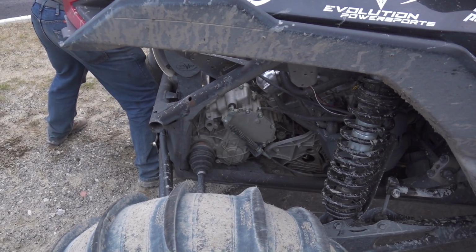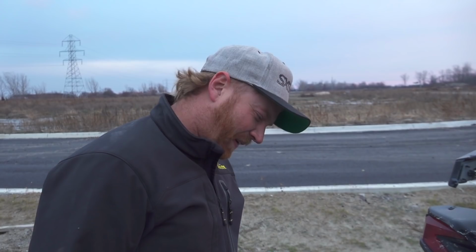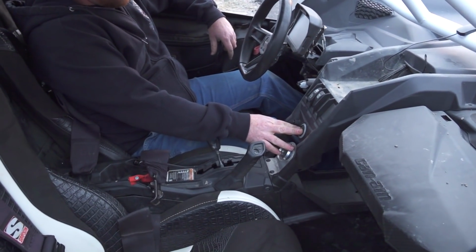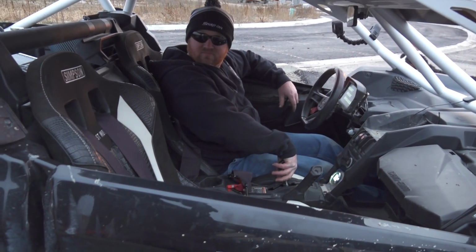All right, well, hey. I don't know. Maybe we'll roll it in the garage and assess a little more closely, but at this point we have infinite neutrals, which is not really what we're looking for. All right, start her up, Mike, and just try to get her in low. I was able to get it in low before. Listen, I was just spinning the secondary while he was trying to shift.